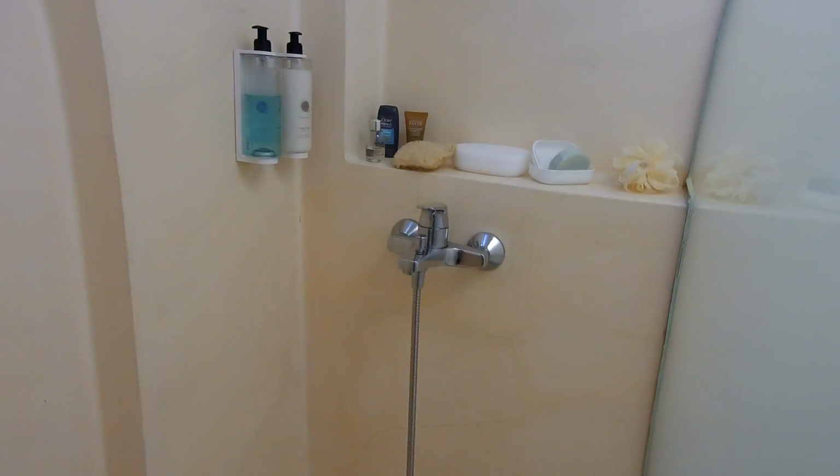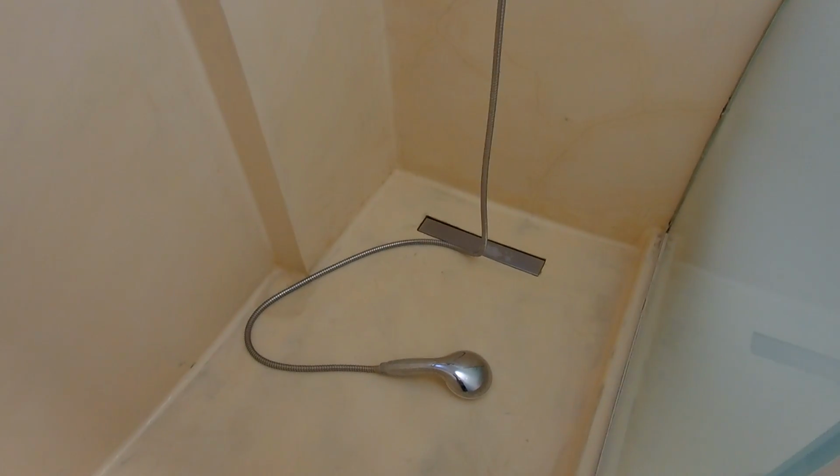This is the only gripe. This shower head holder does not hold the shower head. It rather drops down on your body, so you're going to have to hold the shower while you shower. But it is very nice pressure and easy to manage with the temperature.